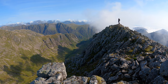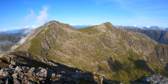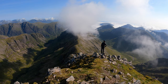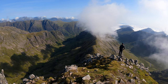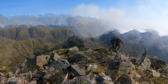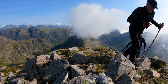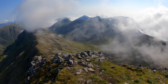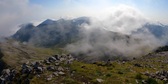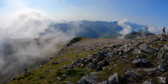Super. Across to Bidean and Stob Coire nan Lochan to the north. Still quite a bit of climb there. A bit of an inversion. Not sure it gets much better than this. Heat, little wind. This is a wee bealach in the midground with a bealach in the background. That's looking east and just coming round to Glen Etive.